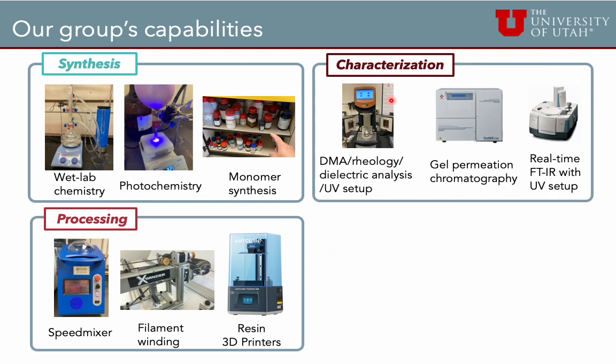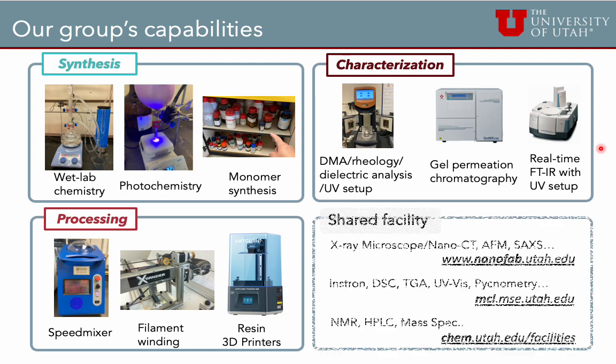In terms of characterization, we have a classic suite of material characterization, such as dynamic mechanical analysis, rheology, gel permeation chromatography. This is to measure the molar mass of polymers, as well as real-time Fourier transform infrared spectroscopy, particularly with a real-time UV radiation setup. This is to monitor the reaction progress for UV-induced polymerization reactions.